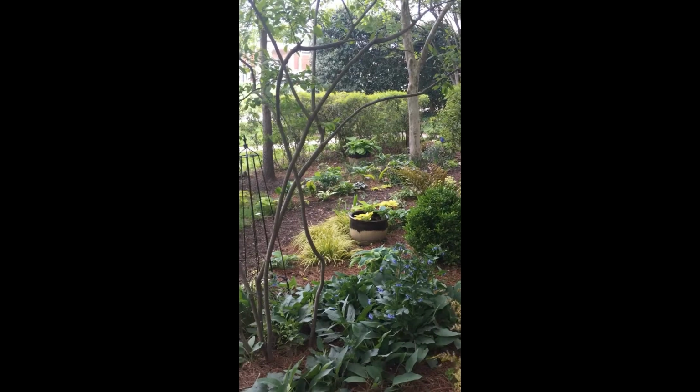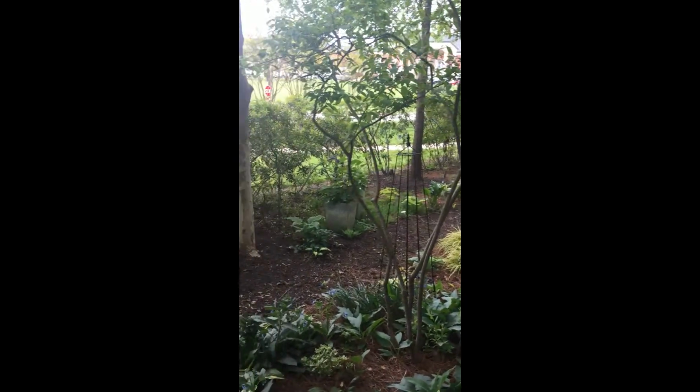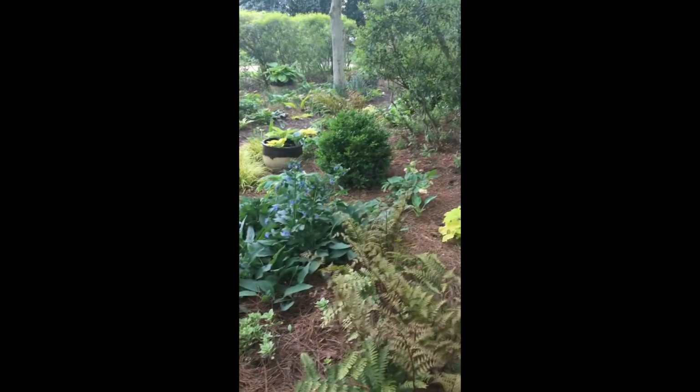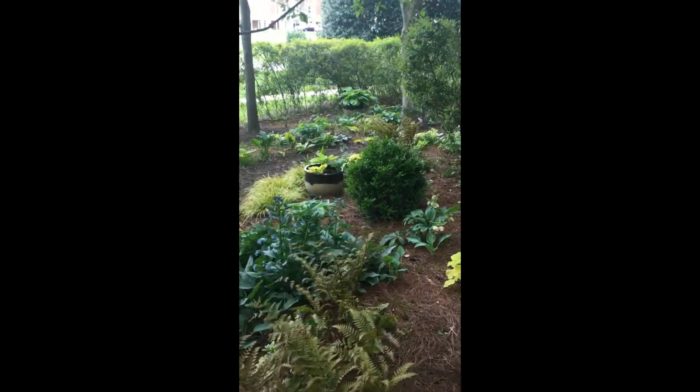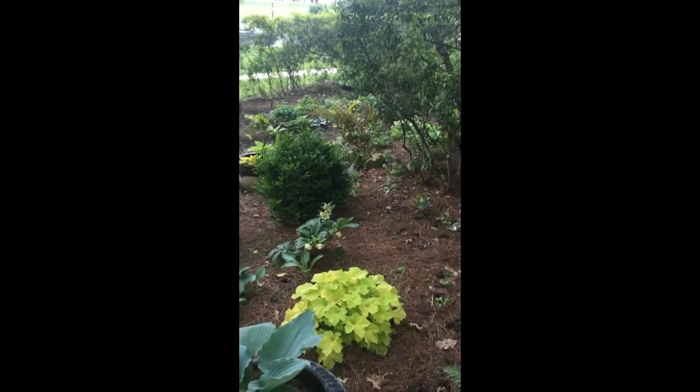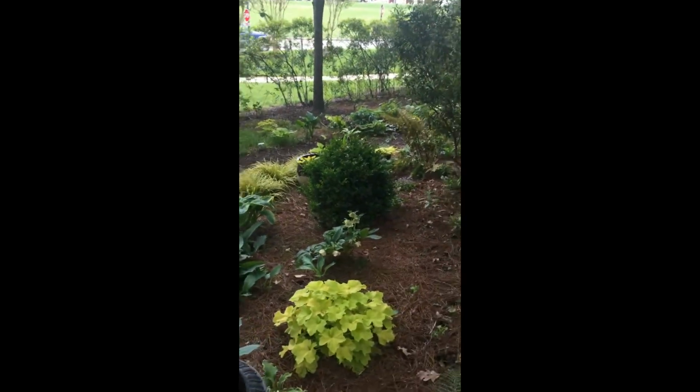So here we are, having a nice stroll back through the shade garden. The wonderful foliage and the flowers.